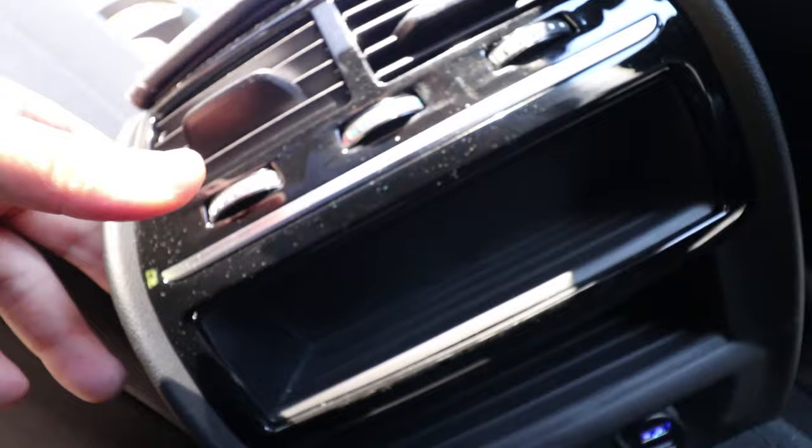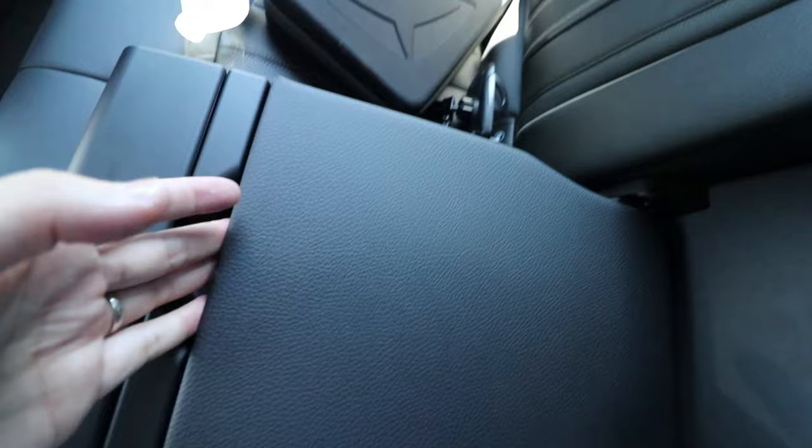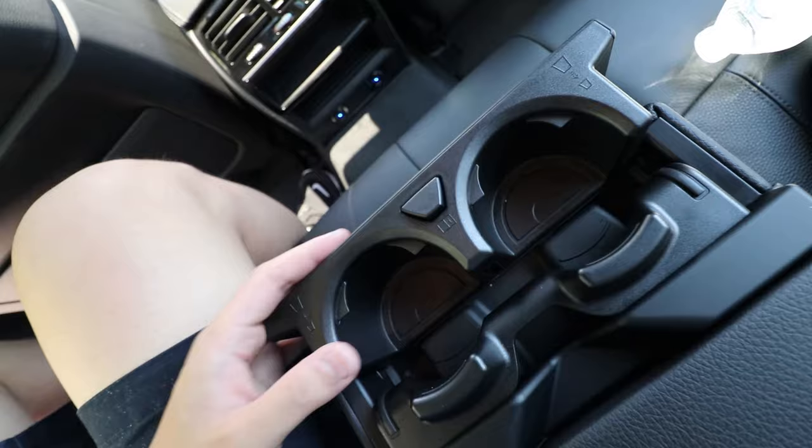And speaking of storage, do we have a storage area in the central armrest? Oh, it looks like a storage area, but I don't think we have one. That's funny. Look at this part. It looks like you can just flip it like any other car, but no. Oh, rather than that, we have a cup holder. I do know the cup holder has one quite special quirk, which is that it's adjustable. You put your water in here. Your water bottle is not big enough for the cup holder.